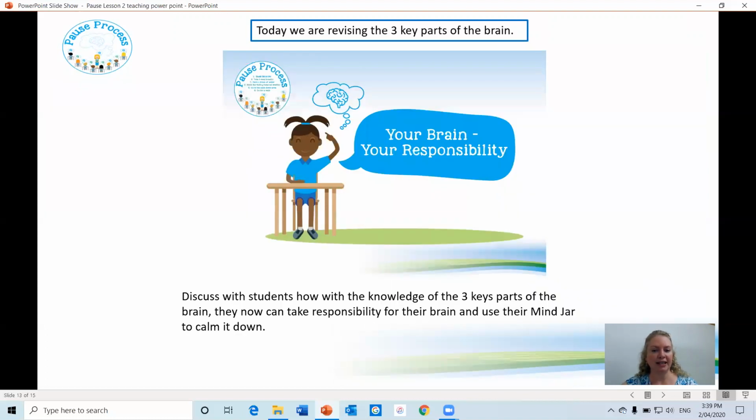They also learn that it's their brain and it's their responsibility. So once they understand how their amygdala fires when they have big emotional reactions and that they have to calm it down using tools that they've been taught, they then learn that it's up to them to set themselves up for success and have their prefrontal cortex, their thinking part of the brain, working and talking to the hippocampus and their amygdala nice and calm.